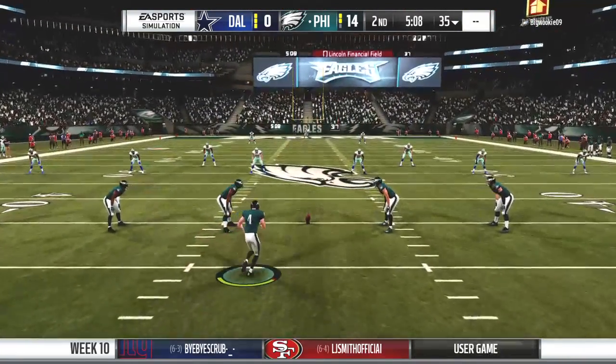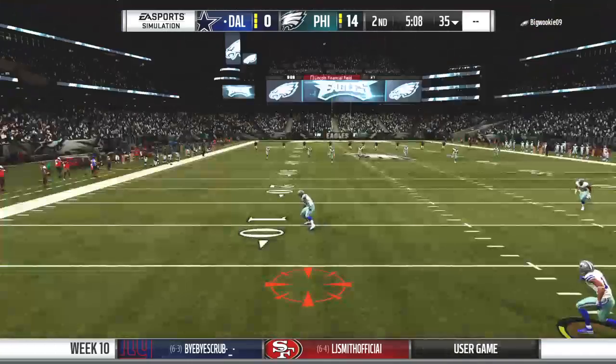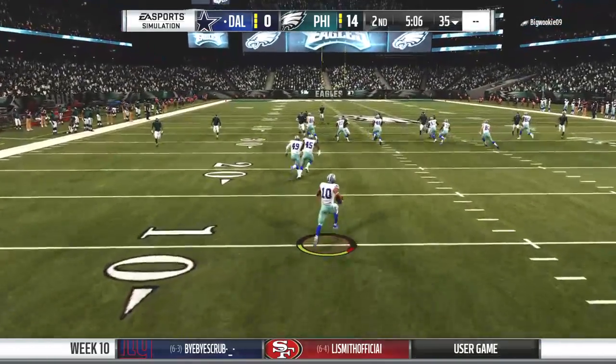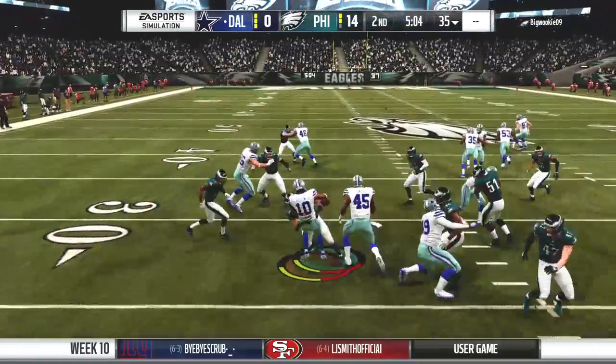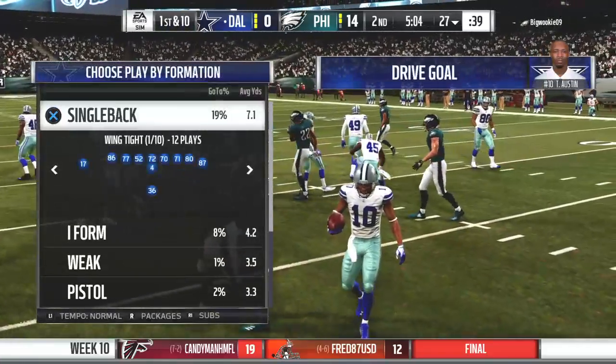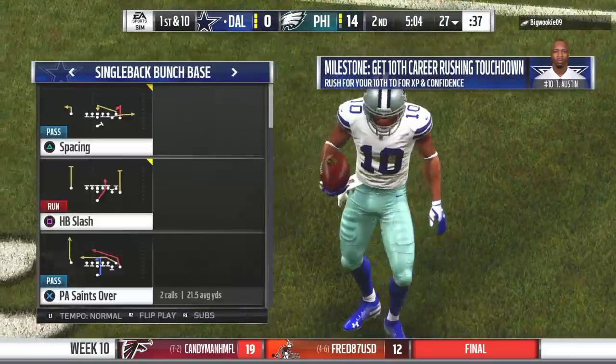Elliott now to kick this one away. This is taken at his 4. And he'll take this across the 25, couple extra yards, up to the 27-yard line.